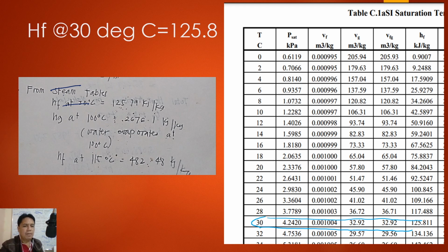So here it is 125.8 kilojoule per kilogram. Then we also have to see the enthalpy of gas at 100 degrees centigrade, because the enthalpy is needed. If you multiply that with mass, you can get the heat energy. Here at 100 degrees centigrade, it says 2676.